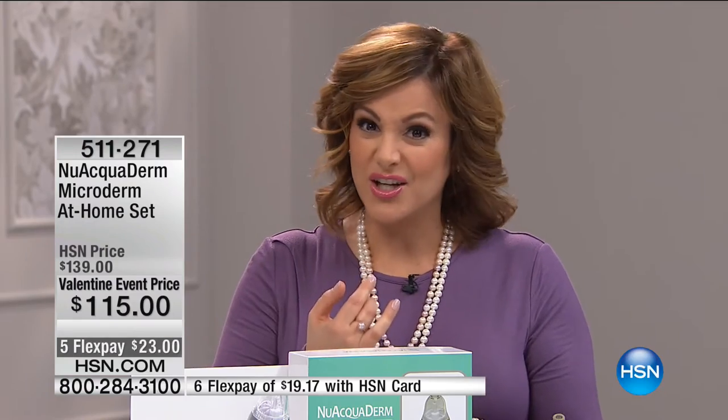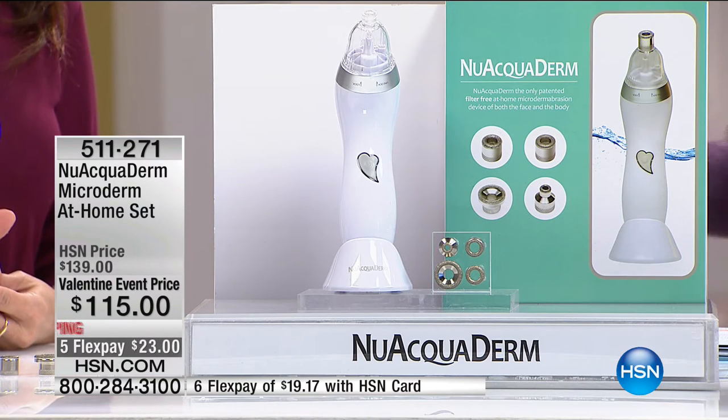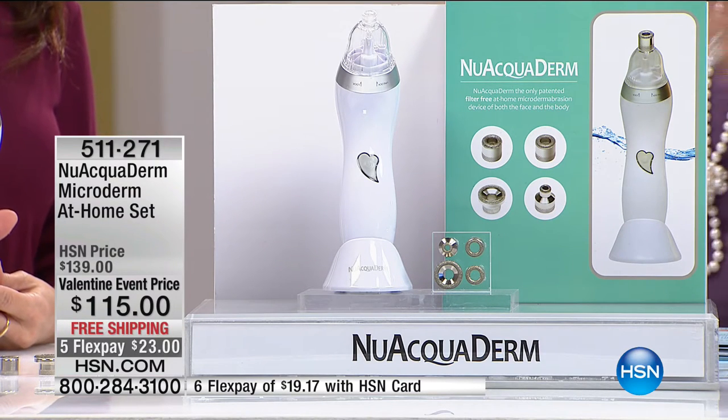If you are tired of using those exfoliants and buying them month after month, what kind of exfoliant are you using, Leslie? If you have to buy those every time at the grocery store or at the pharmacy, this is your own at-home tool, and it's going to do so much more than those topical exfoliators do, because this has suction as well. That's a big deal, because it's helping to break down that dead dry skin.